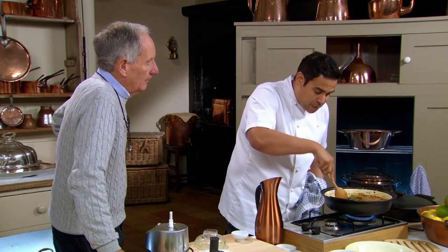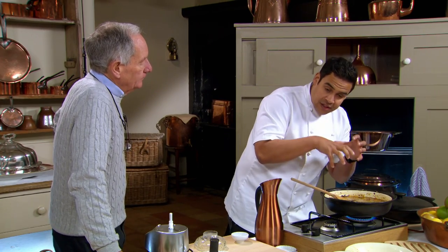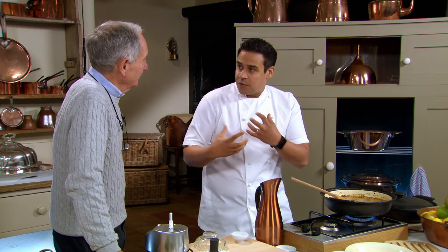You can add more, but don't dilute that flavour. Could you do this with lamb as well? Could do this with lamb, yeah. Could do this with beef. And when you're cooking like this, use those real working cuts. Shoulder, stuff like that. Legs, beautiful working cuts.